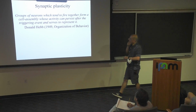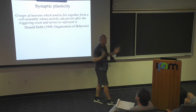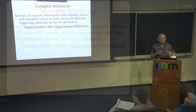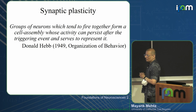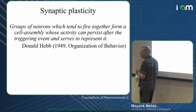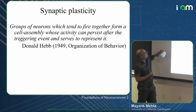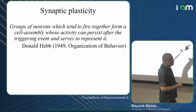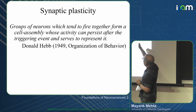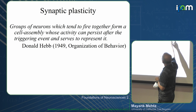to this rule. So Mr. Hebb, in 1949, so now we are switching gears. How does it all come about? So I'm going to attempt to be Kepler. So can I start making a simple mathematical theory, going to be majorly flawed, I'm going to ignore a massive amount of stuff, but it's 100% biological, with lots of things thrown away, but 100% biological. So many people attempted this, and Hebb said, how do neurons do anything? So he said, groups of neurons which tend to fire together form a cell assembly whose activity can persist after the triggering event and serves to represent it.